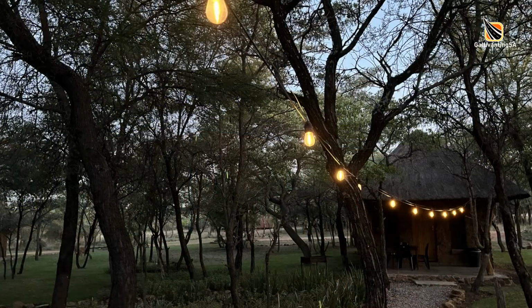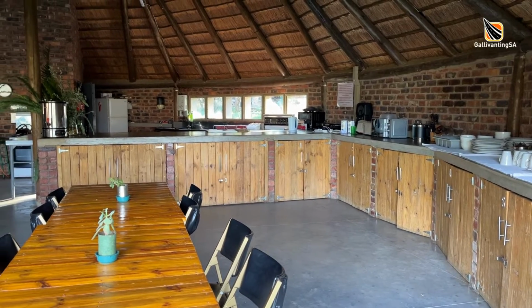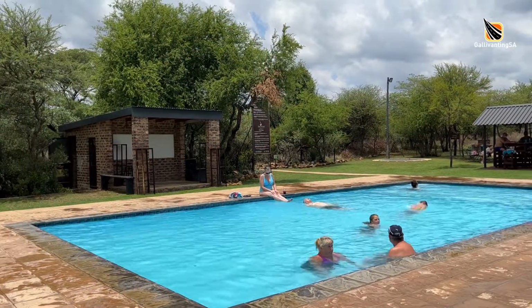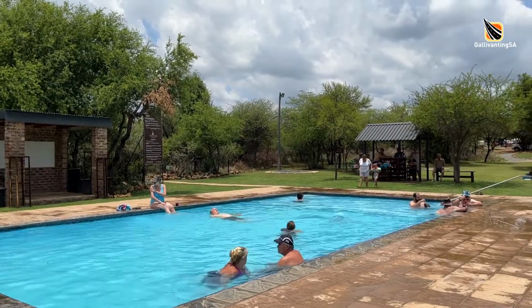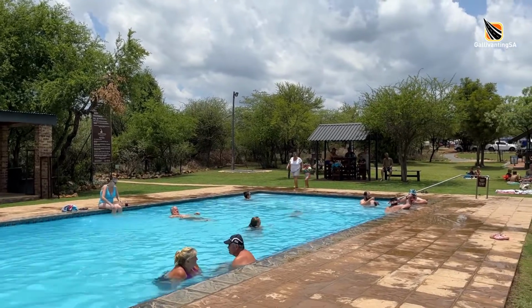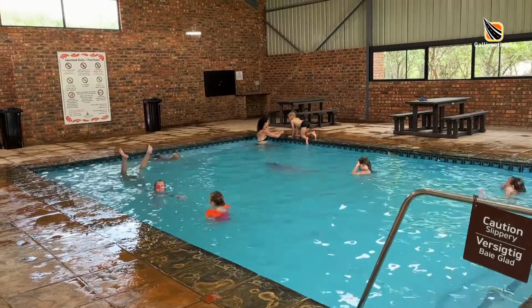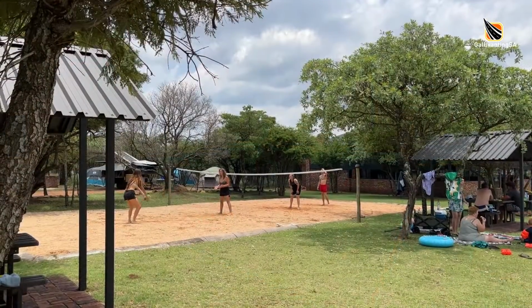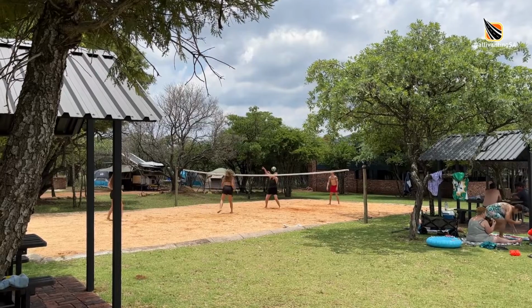For anyone not wanting to camp, they do offer self-catering chalet accommodation with a well-equipped central communal kitchen and an enclosed braai area. Activities at the campsite center around the swimming pools and the play area. An outdoor pool and an indoor pool, places to sit under the shade, a volleyball court, kiddies play area and a trampoline are all placed close together on lush green grass.